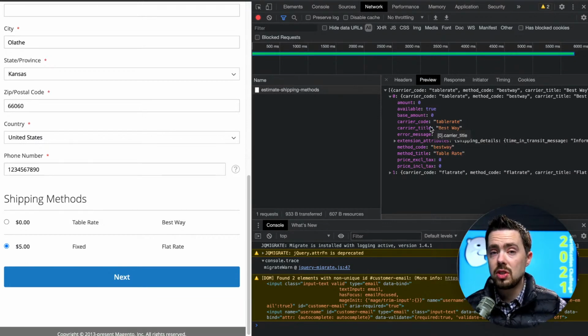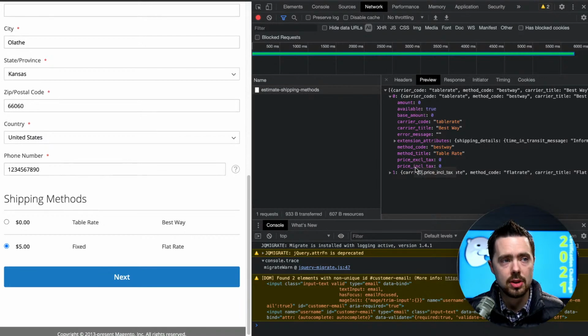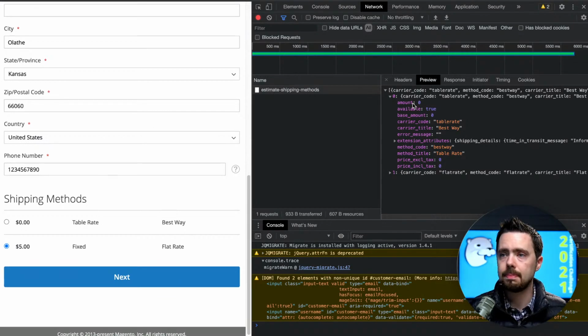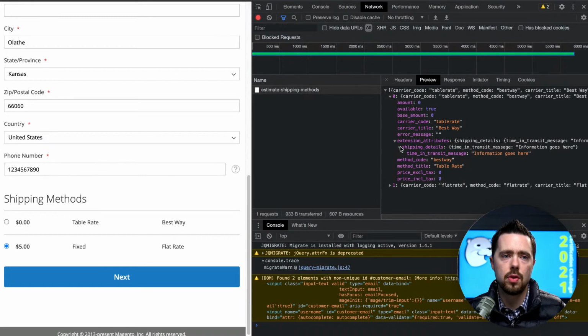So the big question is, and this is incredibly pertinent to taking our test, how do we modify the values that are coming down here? This is super important. Can we add an extra message into this object that has come down, and what object do we modify? Well, that's the big question. And you already see I've kind of given it away because I pre-built some of this. Extension attributes. This is the solution for extending information that comes down through the API.